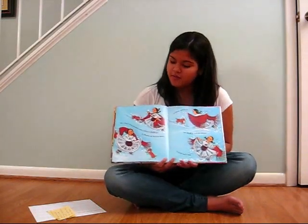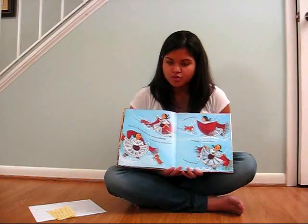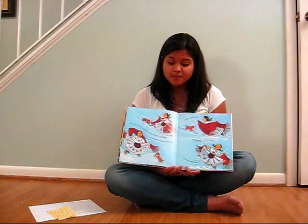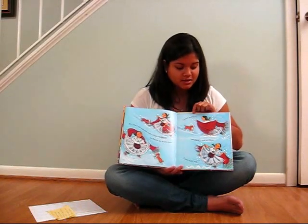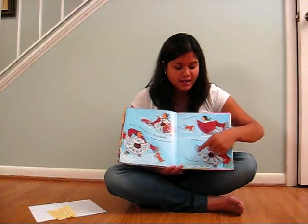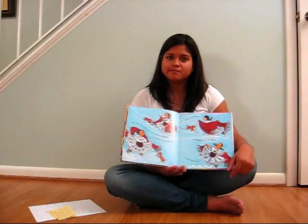Oh, this is my favorite page. It says, well, what I like to do most with a rebozo is dance. La Bamba, my favorite dance. I dance and I dance and dance with my rebozo. I swirl and I leap. Have you guys ever heard of La Bamba?